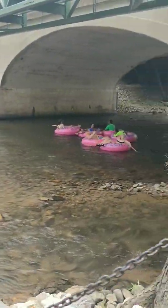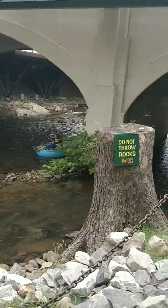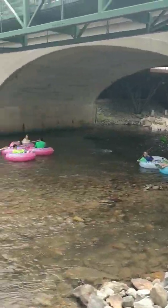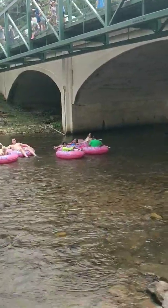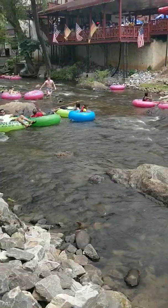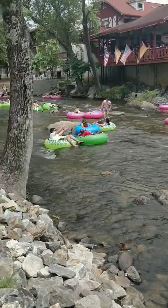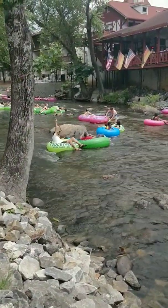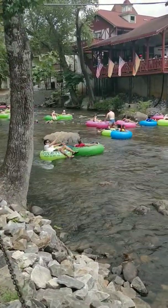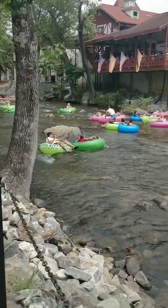Here's the other side of the truss, and as you can see, it's got an arch there, another arch over here, and then a third arch on the other side. And that's basically the river coming down. You can see down through the river here where people are getting stuck on the rocks. And this is actually not bad. When the river's really low, a lot more people get stuck on the rocks for a lot longer time periods.